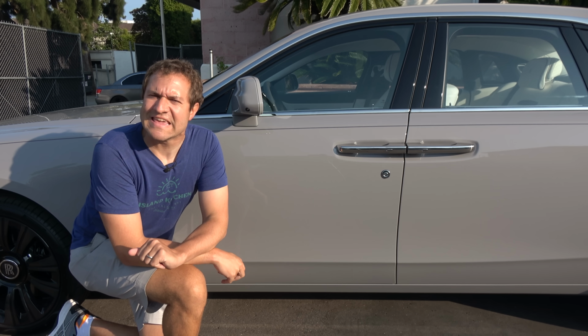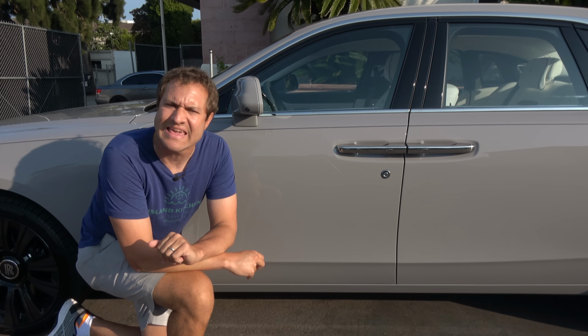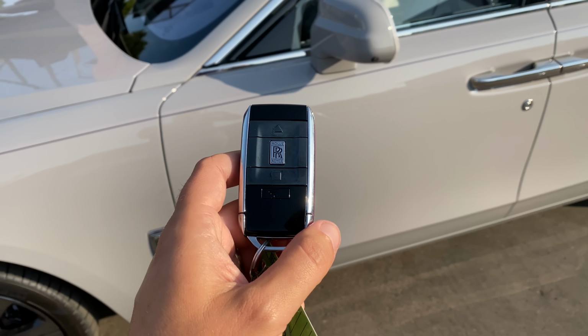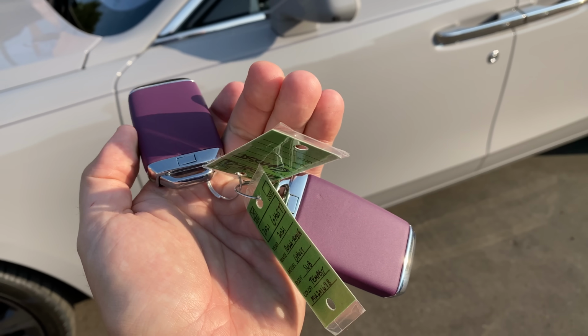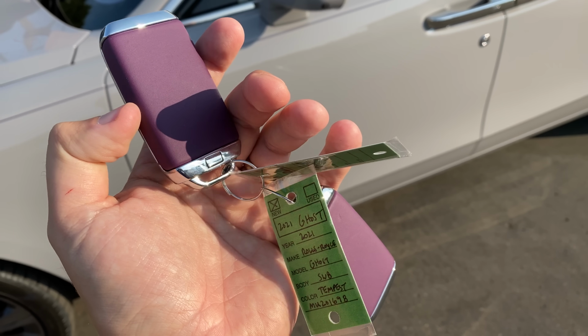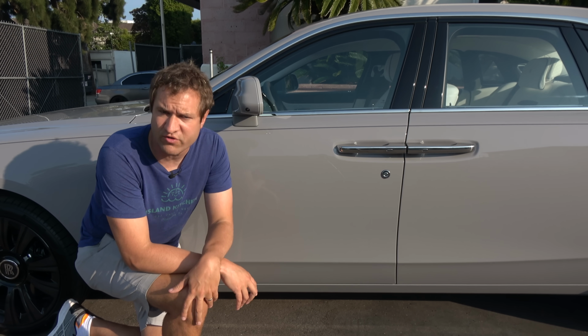All right, I'm going to start the quirks and features of the Ghost with getting in, and that means we must talk about the key, which is purple. Or at least the back of the key is purple. This confounded me. Why is the key to a gray car purple? And the answer is that's the color they use for all the accents in this particular Ghost.